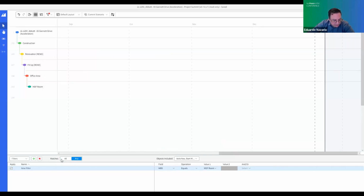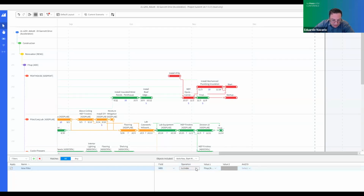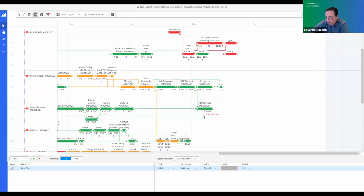In this case, this one didn't have activities. You have to make sure that you don't have any filters before creating this. But let's choose the fit up, for example. My computer is slow, let me hit clear the filters and then choose the filter again. There we go. As you can see, it's not showing me now. I chose the wrong one. I chose equal to. Since I'm using WBS, I want to choose what is under. So here's the filter. You see, it's showing everything that is under the fit up. And that's it.